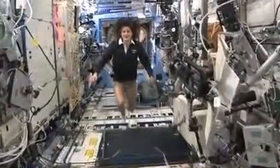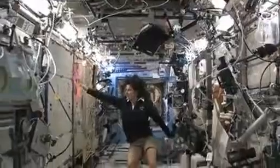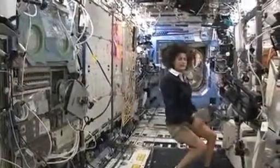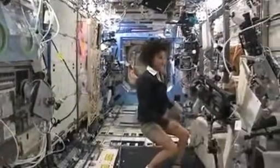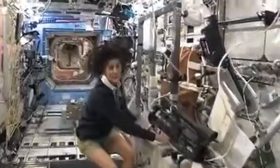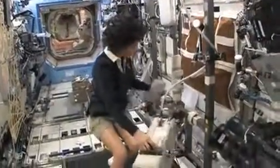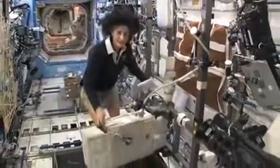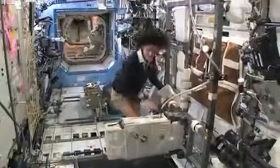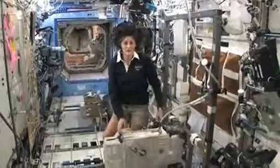Here we are in the U.S. laboratory. Again, this is a laboratory with science experiments on all of the walls here, all sorts of stuff that we do. And one of the things we also do is we exercise. We have some exercise equipment on board the space station. We need to do that because we lose bone density and muscle mass while we're up here, and that's a result of not having to fight against gravity. So how we keep ourselves in shape is with a bike, a treadmill, and a weightlifting machine.